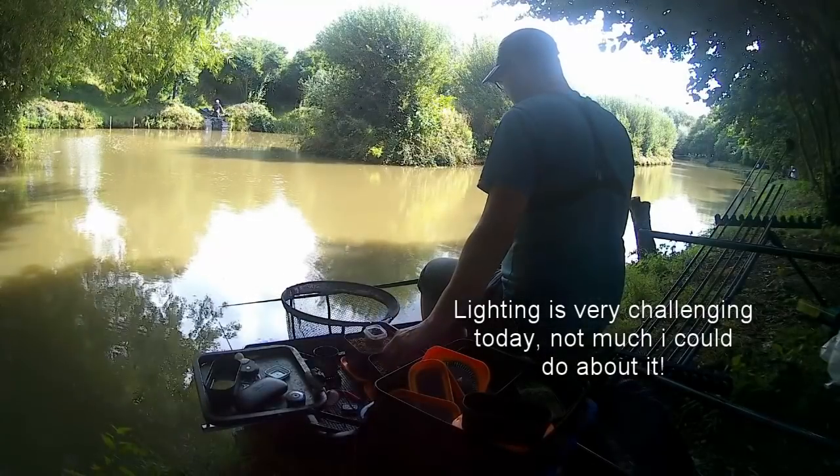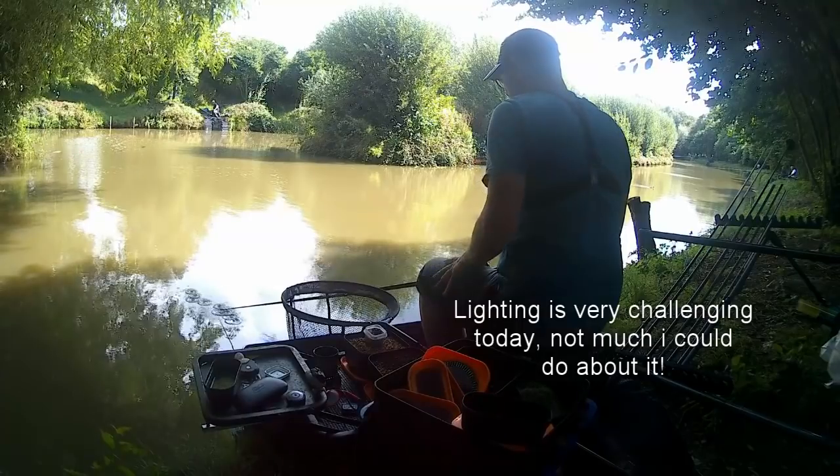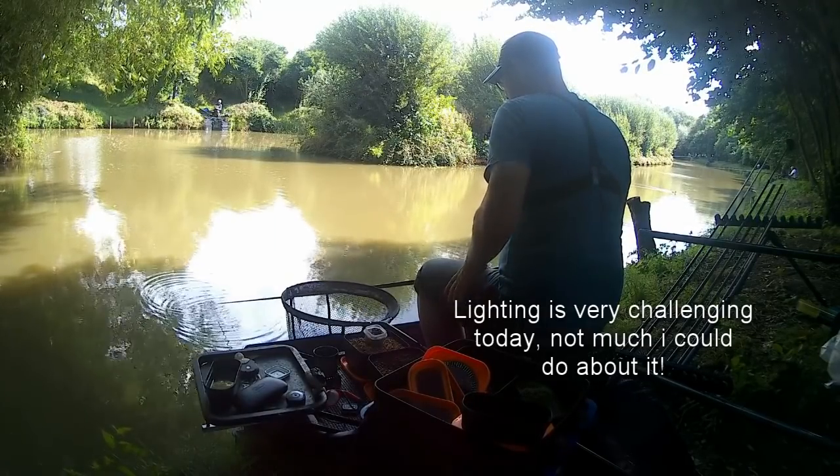Guys, 5 or 10 minutes in. There's nothing except a short start just in front of me. Throwing some bait around my float, not very well there, but throwing some bait around my float.